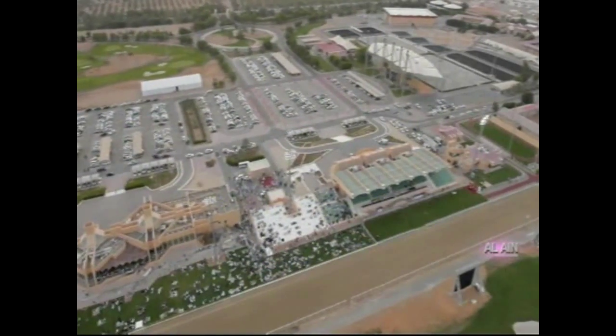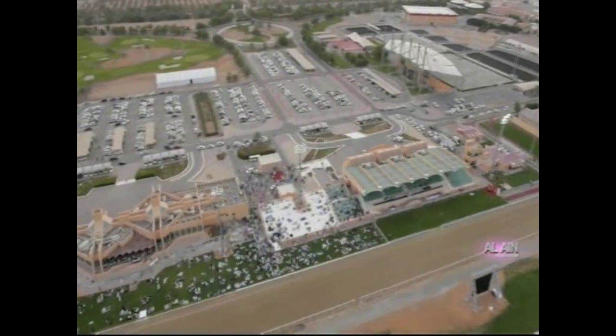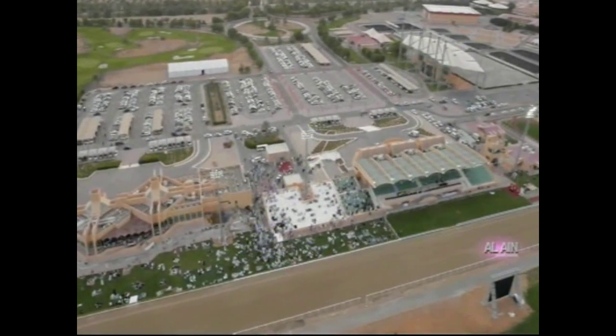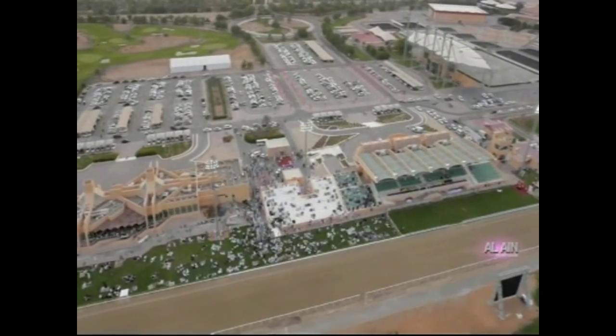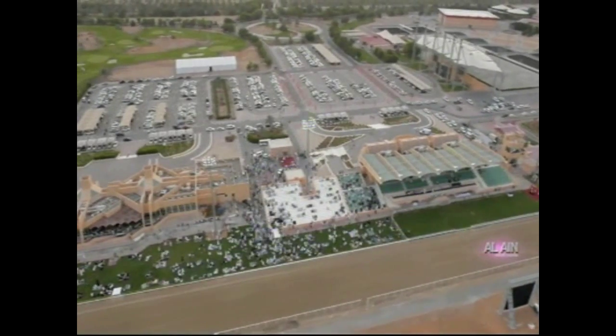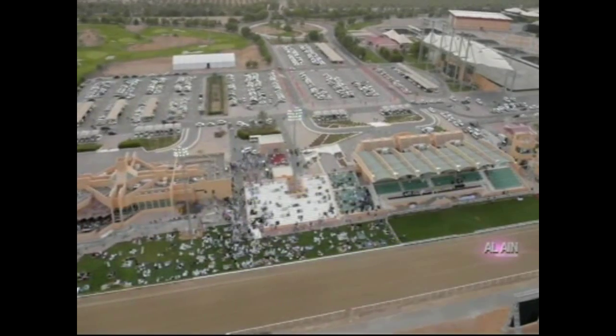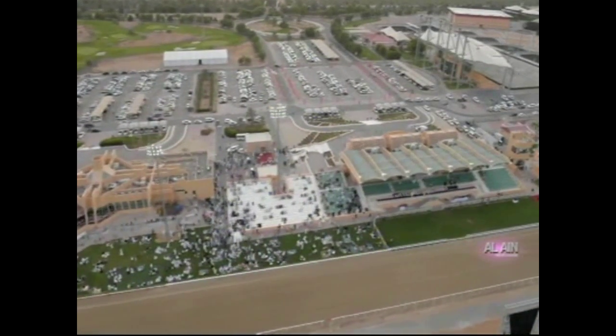Big crowd here already. These shots were taken literally about 2 minutes ago. Quite a few people in that public enclosure, which has been expanded by 1,100 seats just to the left of the covered area of the grandstand. That is where they have expanded the seating for the general public. So great to see, and we're set fair for a good season here at Al-Ain, double the amount of fixtures that we had last year.